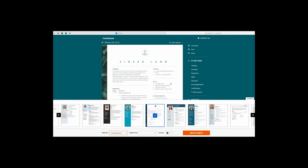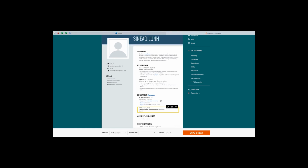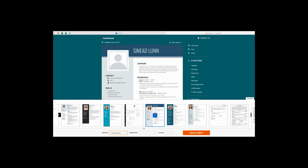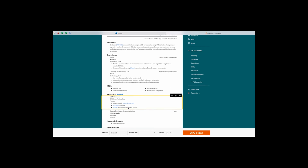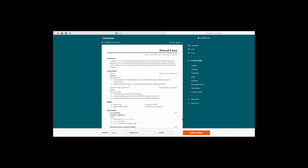But I could equally start to change through these to see how it would change. They've still kept my information, they've just moved it across. I could then see how it looks, and I can change my templates. Wanting one without an image, so we could have this, so my name's at the top, my location, summary, experience, so that's my work experience, my skills, education, that kind of thing, and it will try to fit it in as best as possible. So then I'd go save and next.